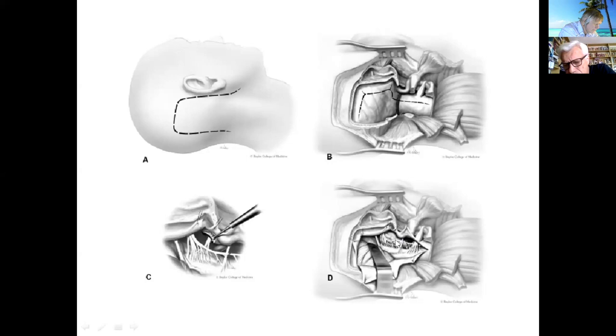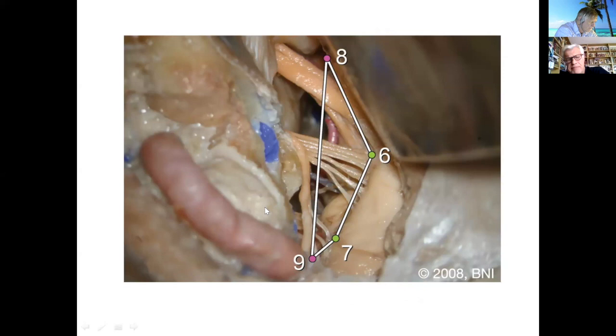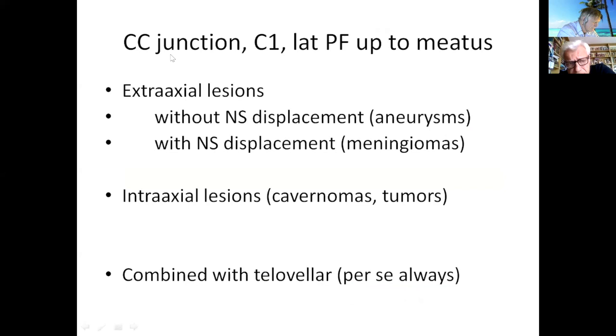And this is from a BNI publication, and you see that the space is not really that big, but there's everything. This is the vertebral artery entry into the dura, and this is the seventh, eighth. And that's all you need for this far lateral approach. And you get almost everywhere for all the lesions in this region you need to resect. What lesions are there? It's going from the CC junction down to C1 and lateral posterior fossa up to the meatus. That's exactly what's on this image.